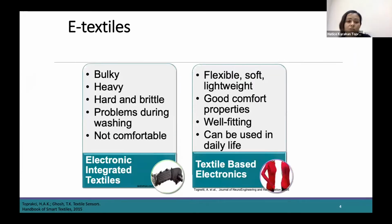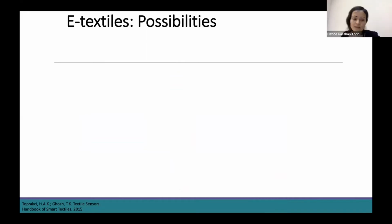E-textiles can be classified according to many criteria, such as function, applications, materials, and so on. But the basic classification is electronic integrated textiles and textile-based electronics. There is a kind of boundary between these two. The first studies started with electronic integrated textiles, where they just attach the electronics onto the textile, so the textile is just the carrier. But these structures are heavy, bulky, and hard, and have many problems. To overcome these problems, textile-based electronics have been developing day by day, especially in the last 20 years. Textile-based electronics are materials with electronic functions embedded in them, and recent studies focus on these.